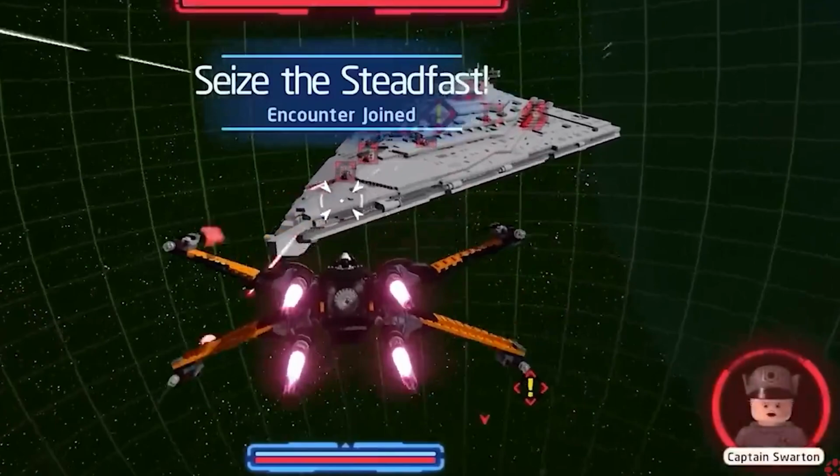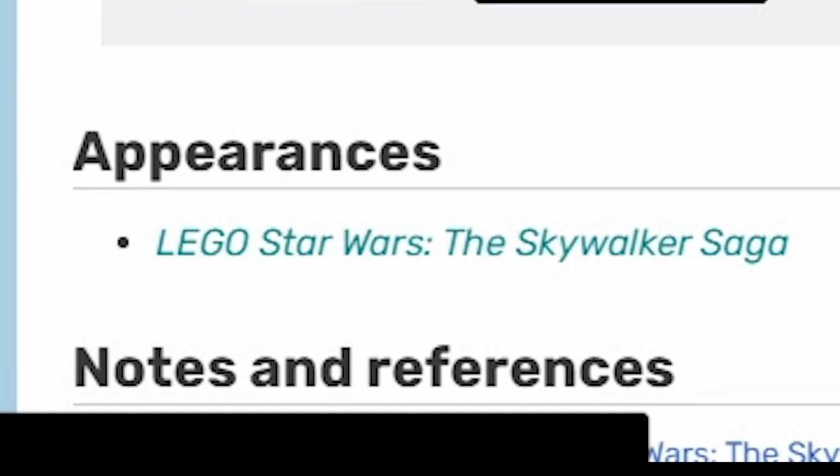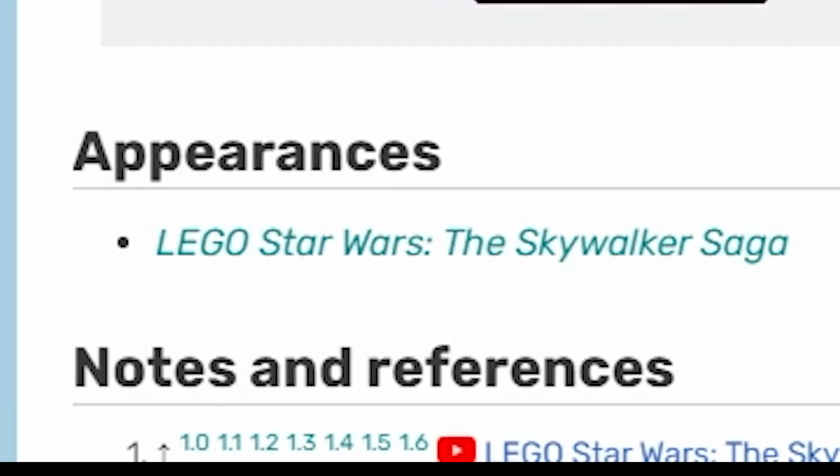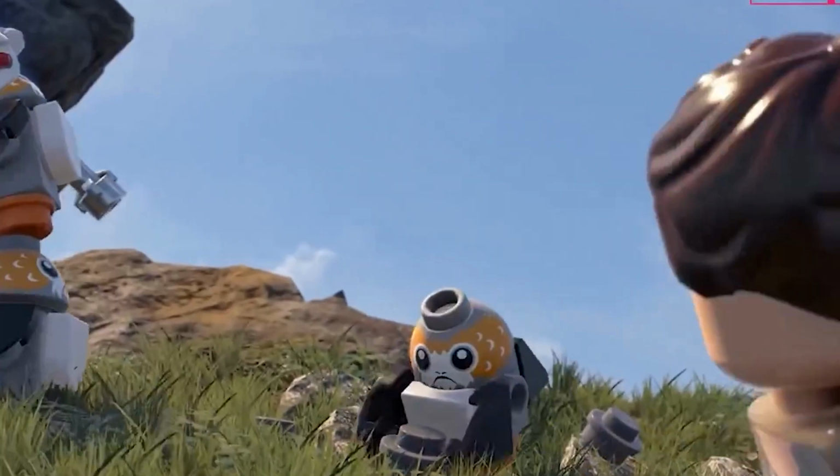Okay, so this next detail goes along with the fifth detail because they are both about space encounters. I had to search up if Captain Swarton was a real captain, because in the bottom right corner, it says Captain Swarton when you're going against them for the space encounters, and there was actually a Wikipedia page, and it does say that she is non-canon, but it was just put up 6 days ago, so literally before IGN Fest. All it says for appearances is LEGO Star Wars The Skywalker Saga, and that she works for the First Order, so I'm guessing that TT Games just made up a random character and then made a page about them, which is actually pretty cool.